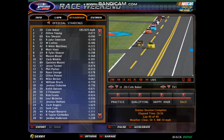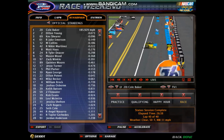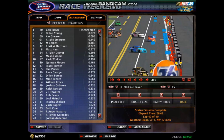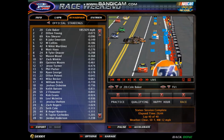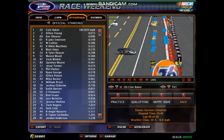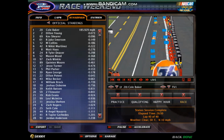What a race that was here. Margin of victory, 73 thousandths of a second, and 96 thousandths actually from first to third, too. That was a close finish here. Cole Baker wins here today. Going to second was Dylan Young. Third was Kev Shear. Fourth was Jake Emerson. A great win for him.